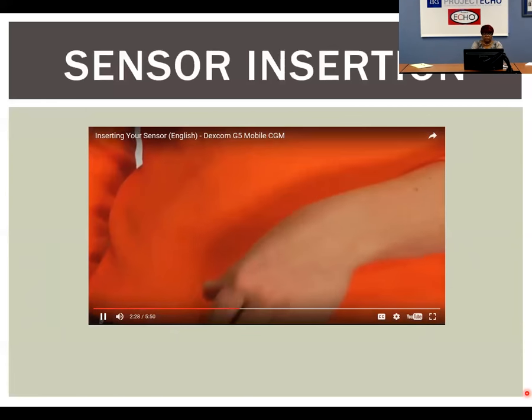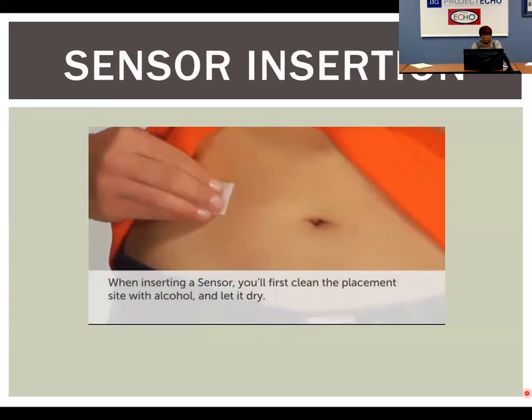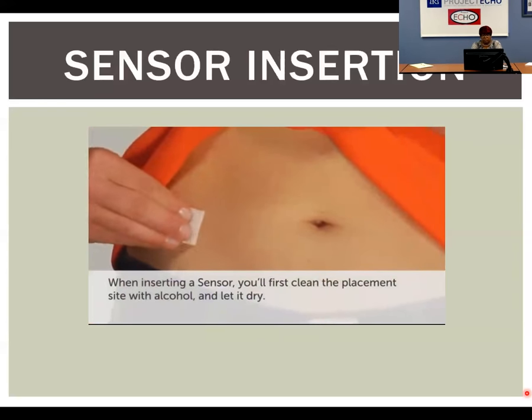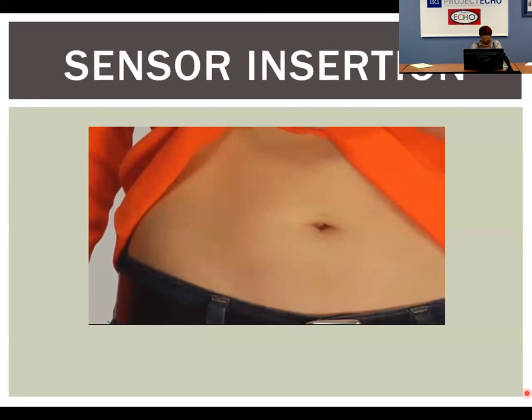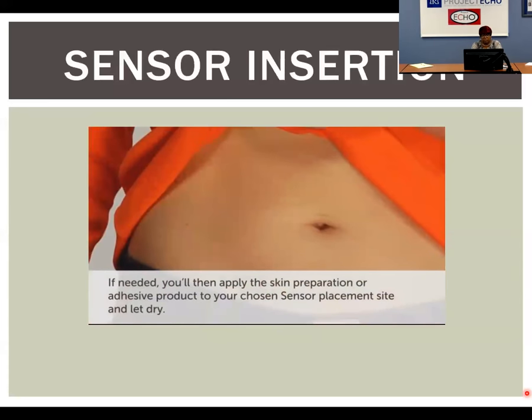Once you have chosen your site to place your sensor, you'll then clean the placement site on your body with alcohol and let it dry. To help the sensor stick to your body, you can also use skin preparation or adhesive products, for example, Skin Tack or Mastisol. These products are optional and should be used prior to inserting your sensor on your body.